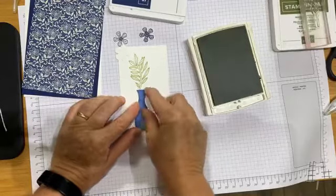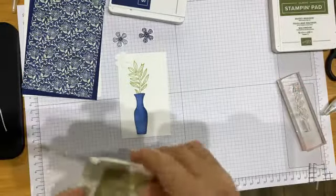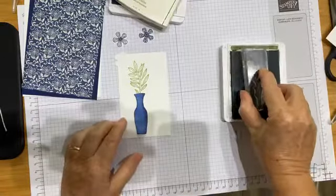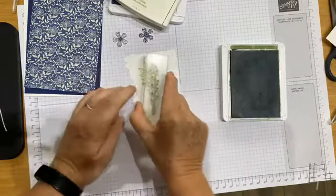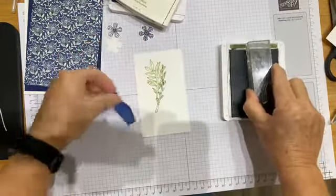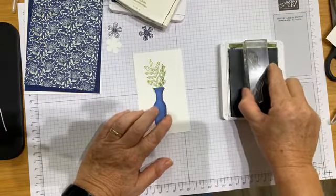Oh no, that's okay. Nice, tall and elegant there. I like that. And then we're going to go in with the darker green. Like this. And I'm going to go over the top and hopefully it will fit. Like that. Oh, only just. I think we can do it.